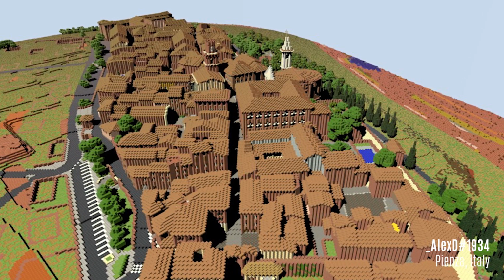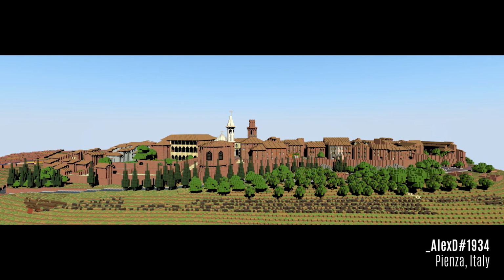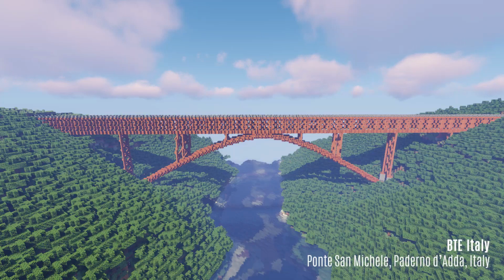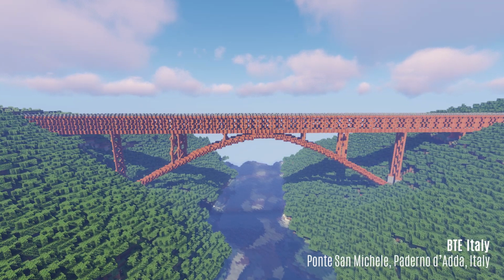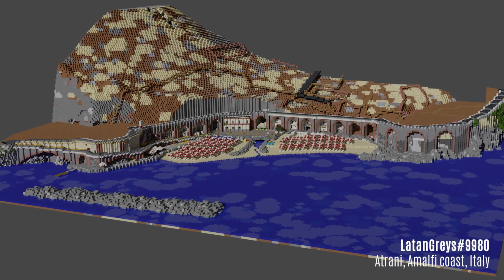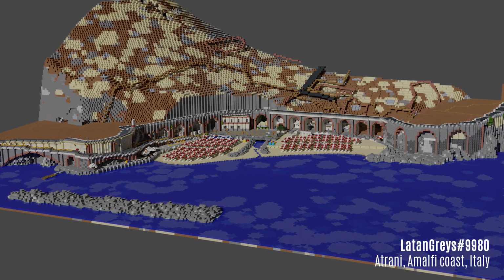In Italy, the builders this week have put their work into overdrive by building so many popular cities and landmarks. It really does make you remember how big these builds are and how a community can come together and build not only the bridge of Pont San Michele, but a beautiful canvas city like San Benedetto del Tronto. A very good job goes out to Build the Earth Italy and keep up the good work.